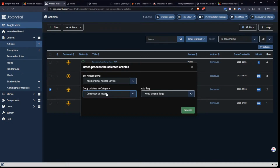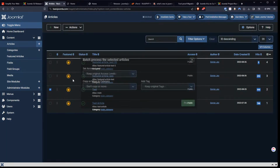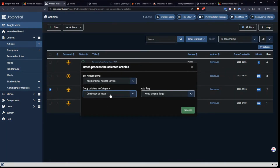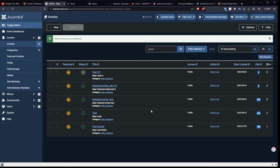You'd have to move it to a different category. You can do a copy and... let's see. It's in main category. So that's test, actions, batch, main category. Oh, copy. Okay, action performed, copy, process. And that, the 5. Oh, now that way it is unpublished.